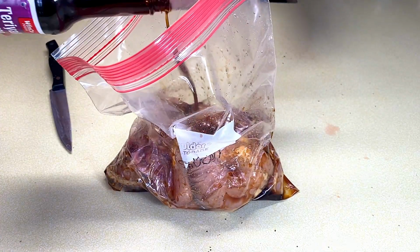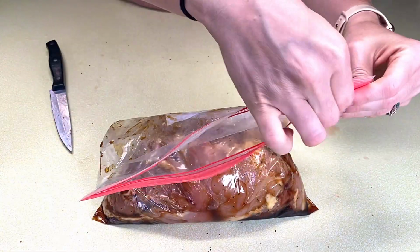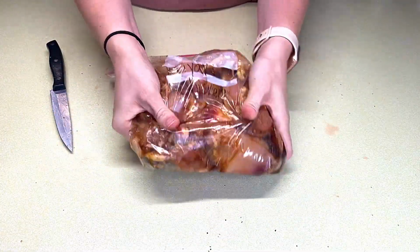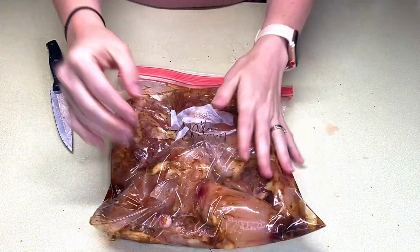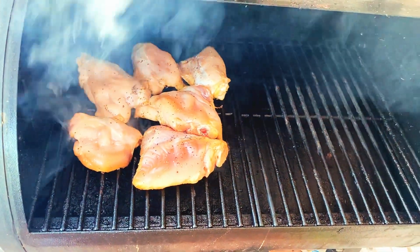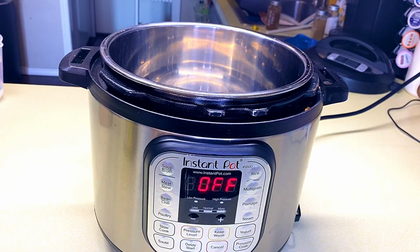And we are going to grill this. I put the teriyaki sauce in there as well. And I let that marinate for about 4 hours. You don't have to marinate that long. That's just how long I chose. You can do about 30 minutes, whichever. I would do at least 30 minutes, but we did ours for about 4 hours.